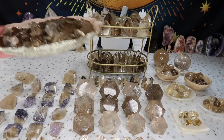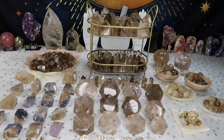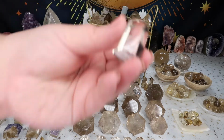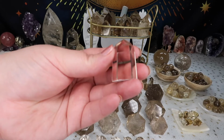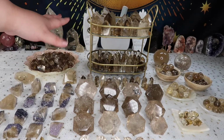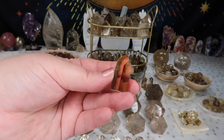I usually sell out a lot during the live sale and then I don't have too much to post on Etsy, but I did get a good amount to post on Etsy as well. I also did bring back the mini towers. A lot of you guys really loved the mini citrine towers, and of course they were all at really good price points. So I did restock a ton of these. I want to say I probably have at least 50 or 60 of them in here. So I have a really good variety of colors as well.